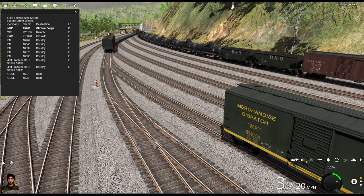This is a Nickel Plate boxcar we're putting on here. Good old number one. Good old number 15433.